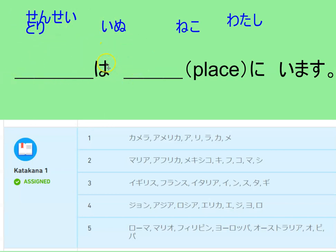Subject, wa. Wa means whatever comes right before is the subject. Place, some place name. Ni. Ni is our location marker. Exists. Okay, so Maria wa Asia ni imasu. Speaking of Maria, exists in Asia. And that gets us Maria is in Asia. Okay, remember, imasu is only going to be used with living things. Arimasu is for any non-living things and plants as well, because plants don't move around. We'll talk about that in a coming up lesson. All right, have fun with this.